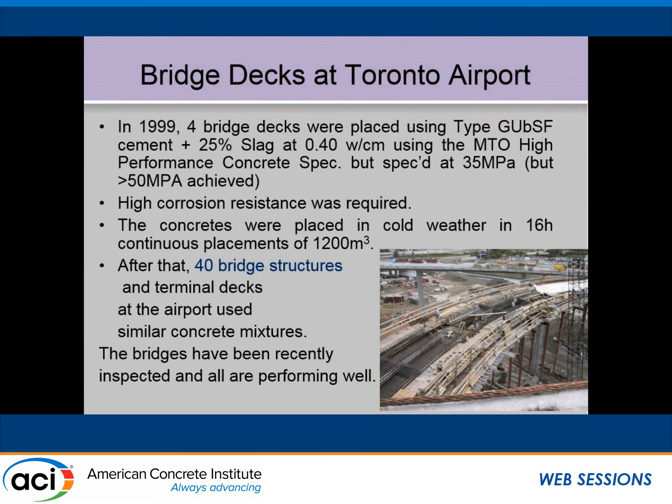In terms of bridge decks, slipping back to cast-in-place concrete, some of the first high-performance bridge decks were done at the airport in Toronto. Like every airport in the world, they're always under construction. They redid a new terminal, and all the arrivals and departures decks are ternary blend silica fume slag concretes, and the 40 bridge structures on site are as well. And they poured the first one in 1999 with slag and silica fume at 0.40. And they did even continuous pours in very cold weather up to 1,200 cubic meters.